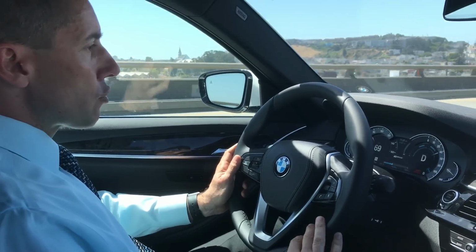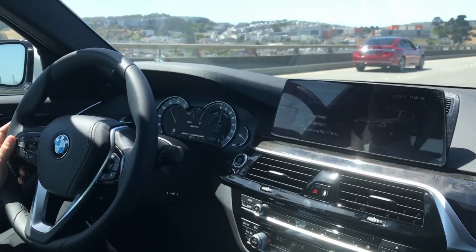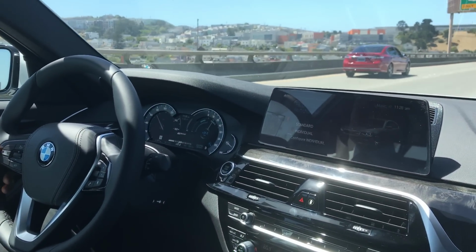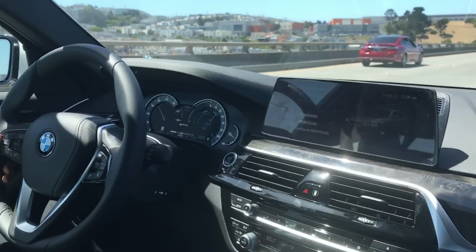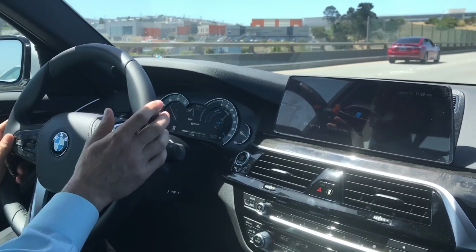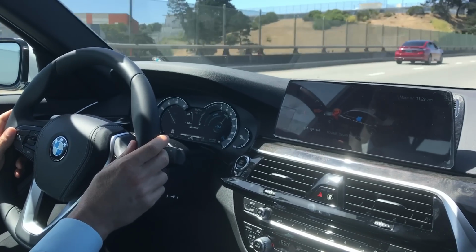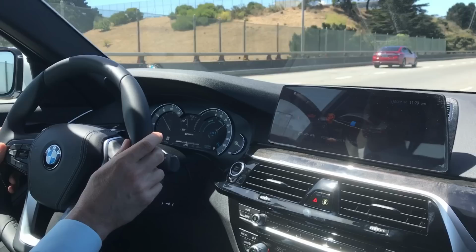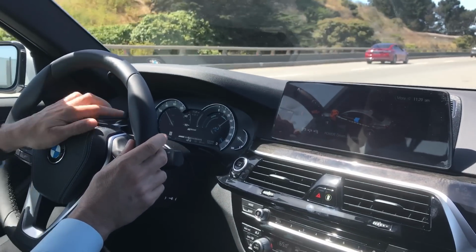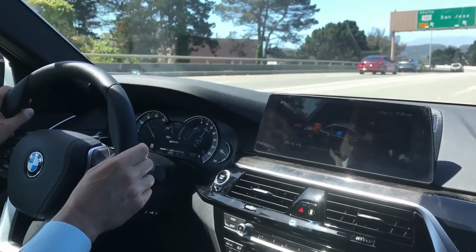So let's see, what are we going to try next? Let's just put it back. Let's put it in the Eco. So right now, again, the display changed. It's telling me how much I can push the throttle without kicking out of the electric. It shows me when it's charging. So a lot of nice information. The display is like half digital, pretty much the same as the regular 530.